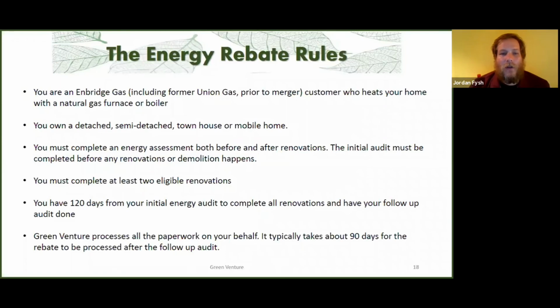All right, so there are currently rebates through Enbridge, which is also Union Gas, bought out earlier this year, possibly late last year. Anyway, so there are a few rules. You do have to be a customer who heats their home with natural gas, be it with a furnace or a boiler. It has to be detached, semi-detached, townhouse, or mobile home. They added a float house, but I believe that applies to BC more than Ontario.